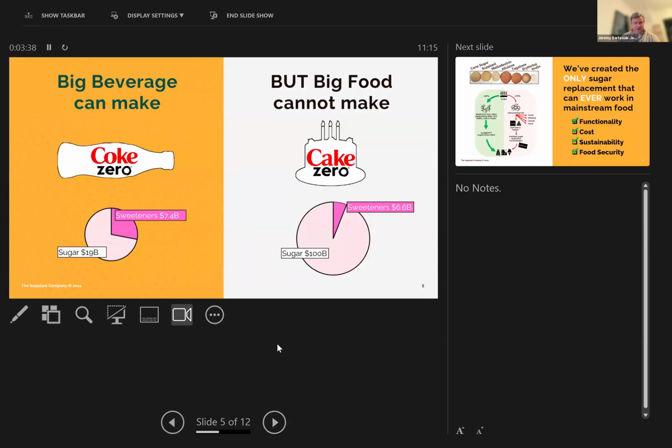So I'll take you through our first ingredient, really what the motivation was behind the foundation of the company. And it's really this cheesy line that we use. Diet Coke, Coke Zero, been around for over 40 years now. Diet Coke actually launched in 1982. So sugar reduced, alternatively sweetened beverages have been around forever. But no one's made Cake Zero yet. And there are some fundamental reasons behind that, which I'll come on to.